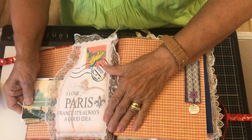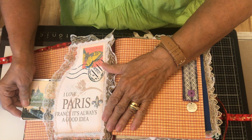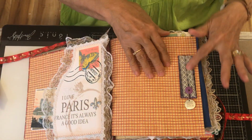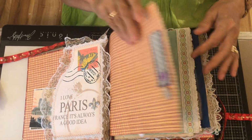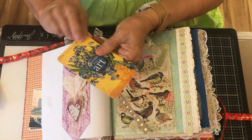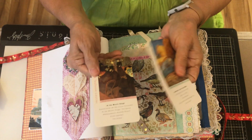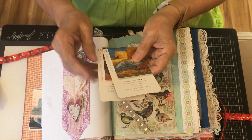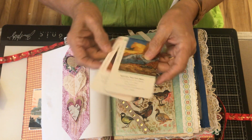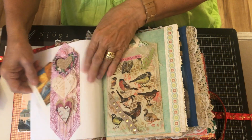I know Paris doesn't have much to do with French country, but it is the capital of France. And this is just a little tag that says never give up. This is a belly band, and I had this game called Go Fish for Art, and it had a couple of French artists, Van Gogh and Henri Toulouse-Lautrec. I stuck that in here in this belly band.